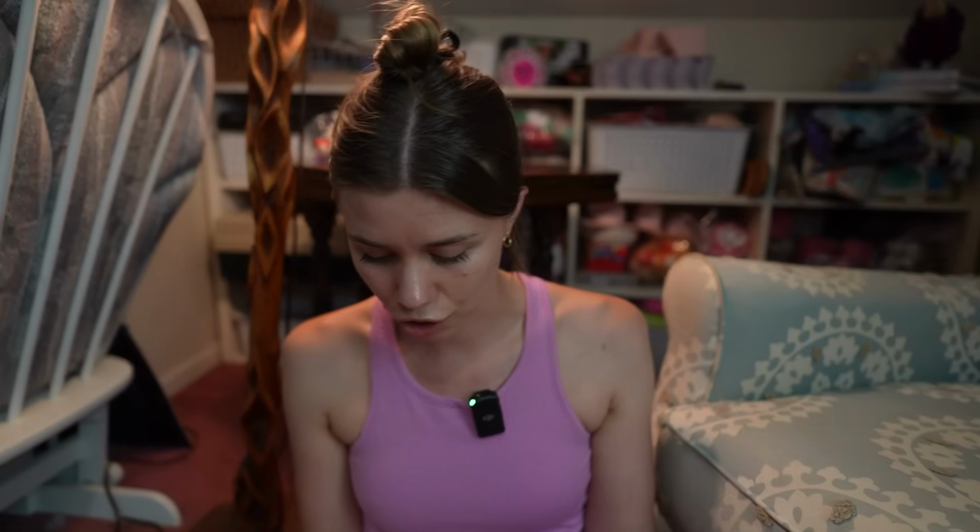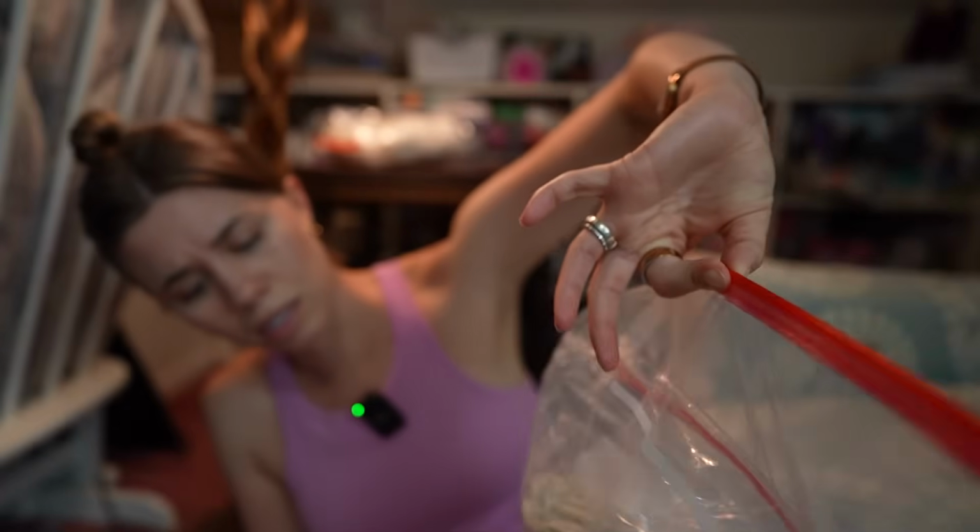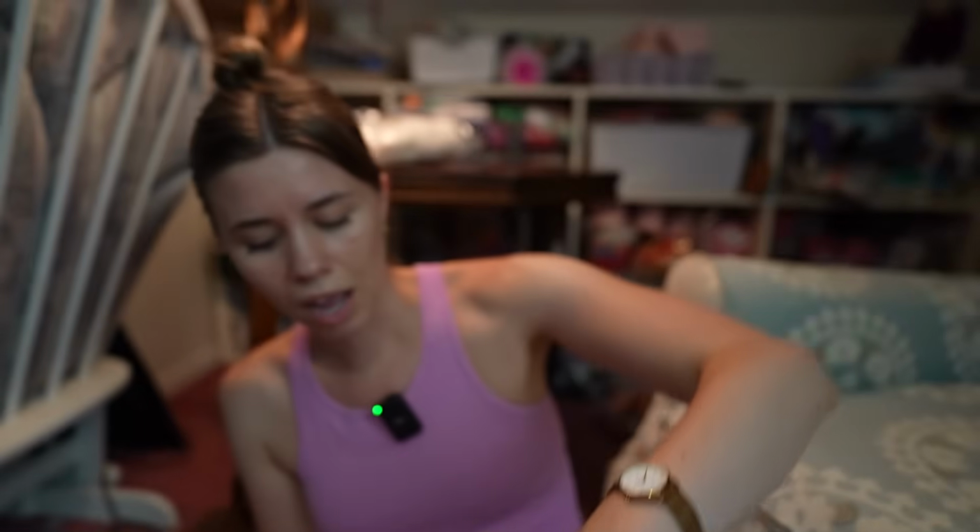Again, just learning from the last few times, having things that are complex just don't really work, and having more than one complex project is going to be really tough. So I think having the blanket will be good, and because it's a knitted project, it will certainly last me all of the 4 months that we're gone. I am pretty sure. So the yarn that I have picked for this is the Little Wolf Knits Schitt's Creek Season 3. I believe this is from 2 years ago.